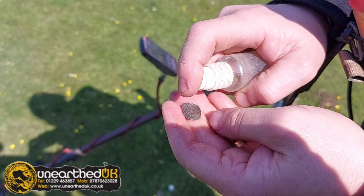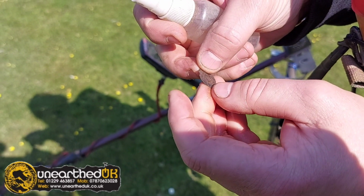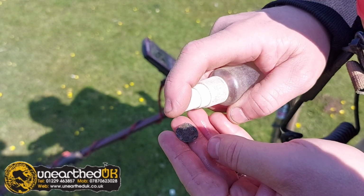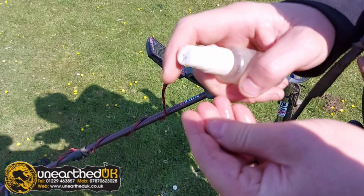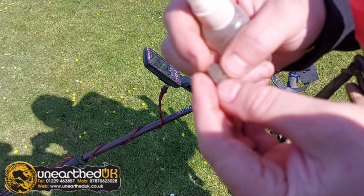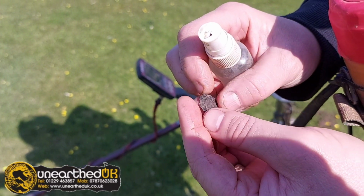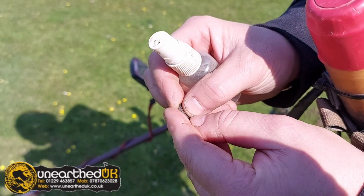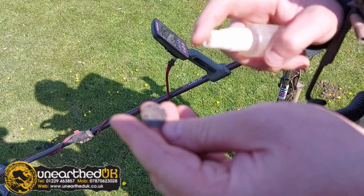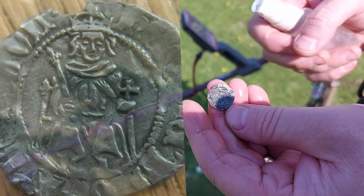That looks a bit different. Now this one looks a bit different. I think it's that way around. I think it's a Henry VIII sovereign penny, I'd say that was. Well done, Hazel.